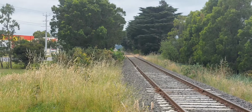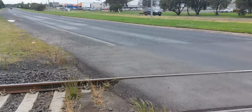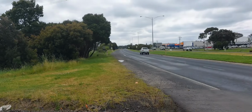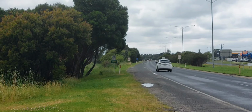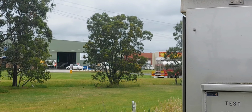So the track speed along here, as he's going across the crossing, is only about 15 kilometres an hour, roughly around 10 miles an hour, and for the cars the track speed limit is 80 kilometres an hour, around 50 miles an hour. Another big rig.